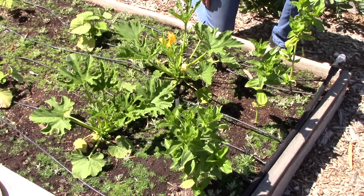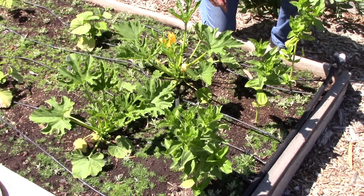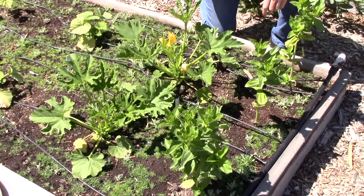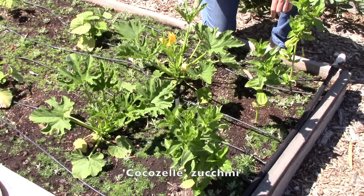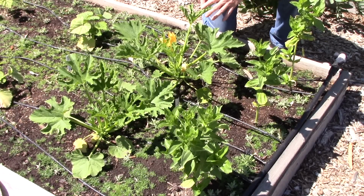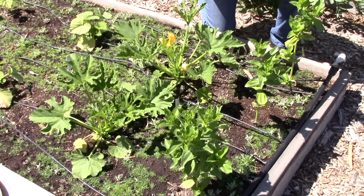In this bed, I also have a few things going on. So more zinnias, also pinched back recently, so that's good. And then these 2 plants are Cocozelle zucchini squash. They are fabulous. I even see a brand new little baby here. They're blooming. Again, they're getting off to a slow start.